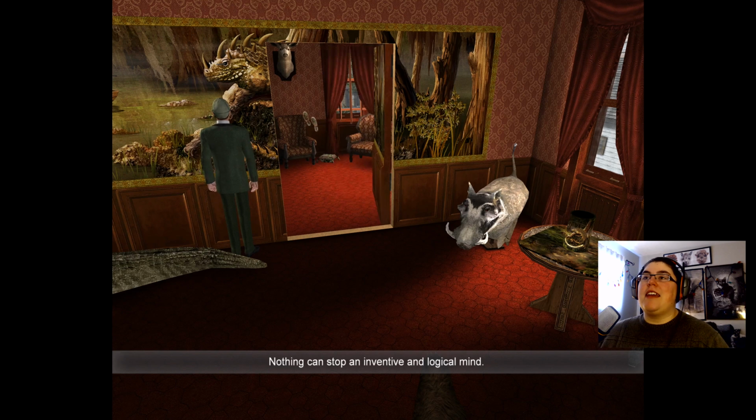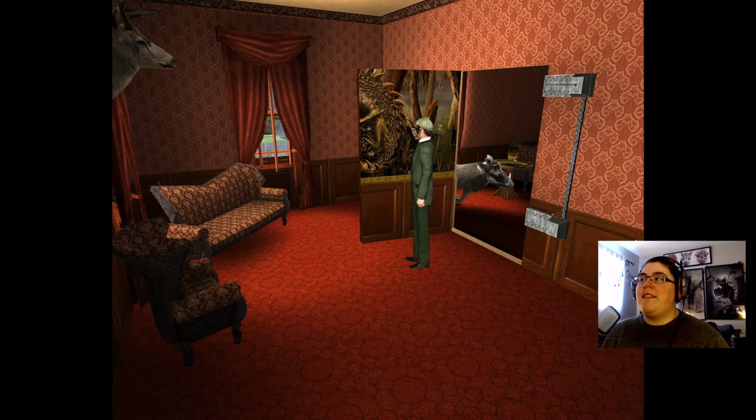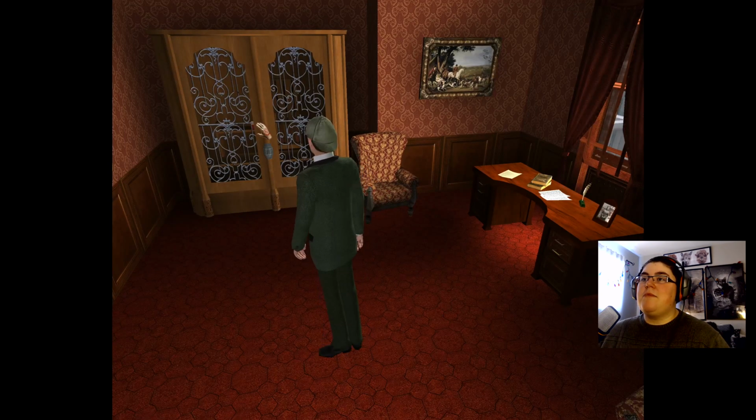I also like how his mind is so inventive and logical. Wow, that's a cool mechanism. Okay, we got the deer. The deer actually looks pretty good. It looks like a deer. Okay, there's nothing back there. I like this secret rooms in houses business.